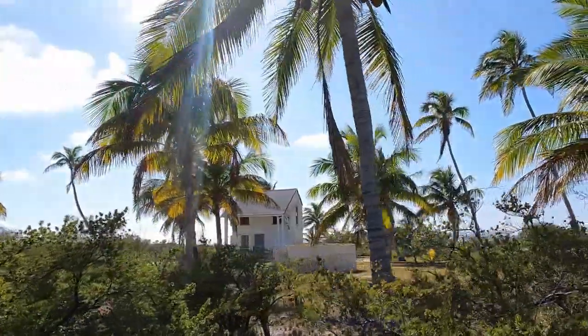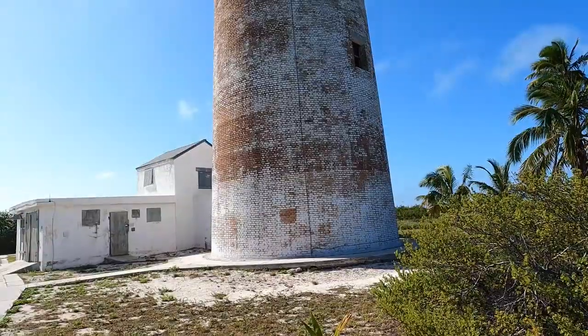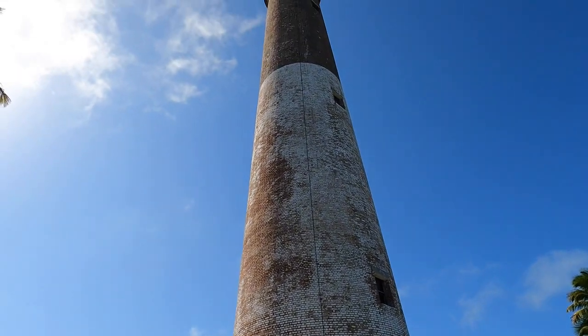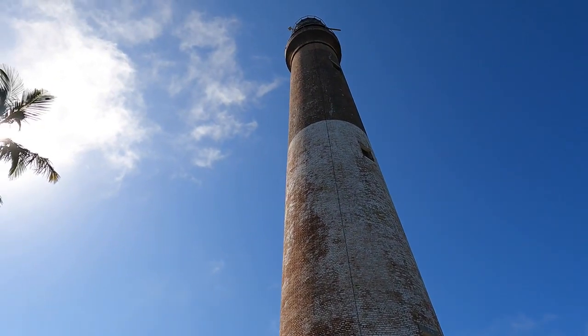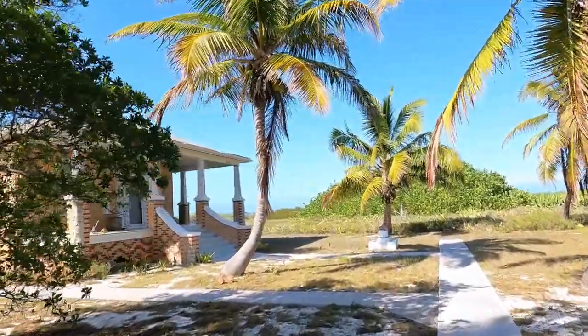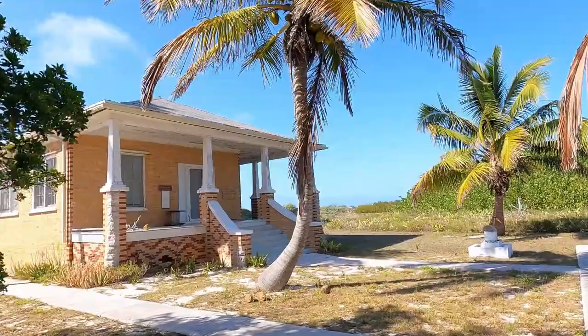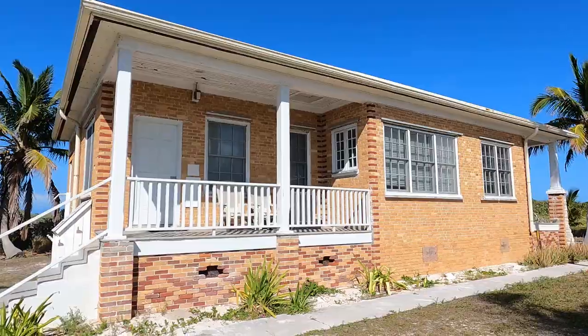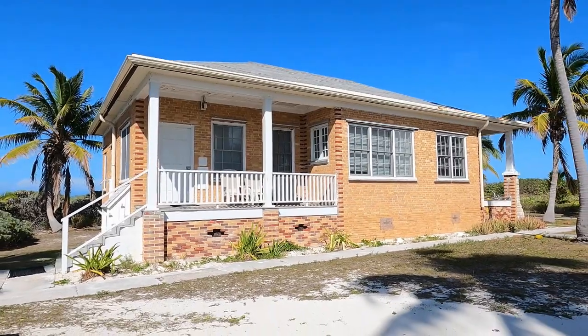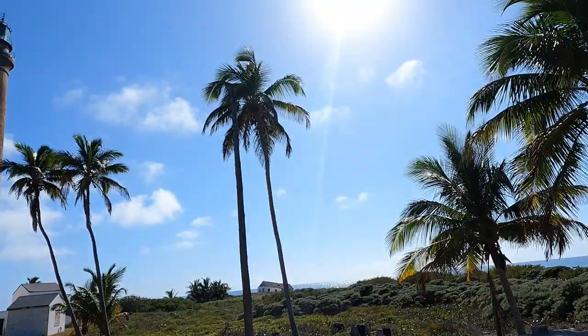The island is usually only inhabited by 2 to 4 people, whether they're artists or volunteers or interns doing a sea turtle study. There's typically a few people over there staying in the lighthouse keeper's house or the kitchen house. Loggerhead Key does not have any services provided to the public. No food, no water. There's small medical response if needed.